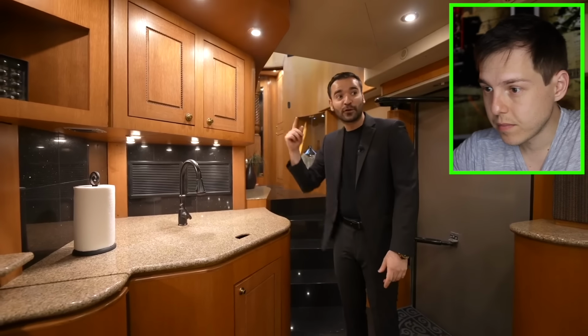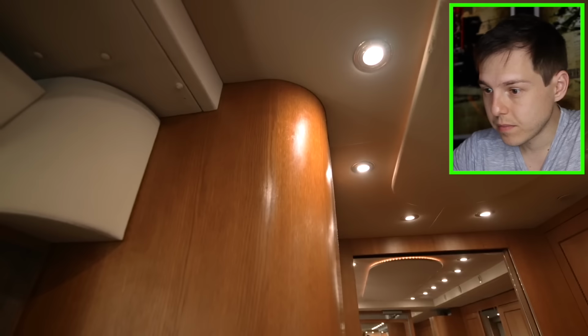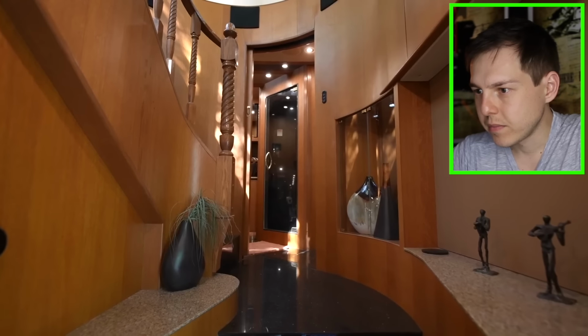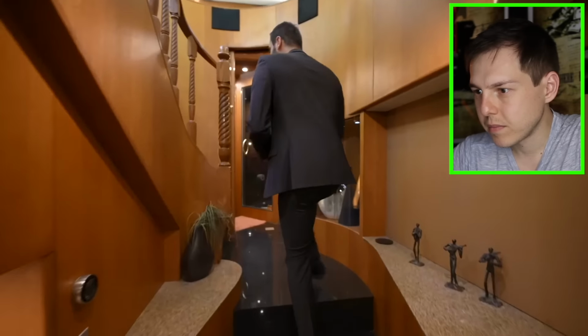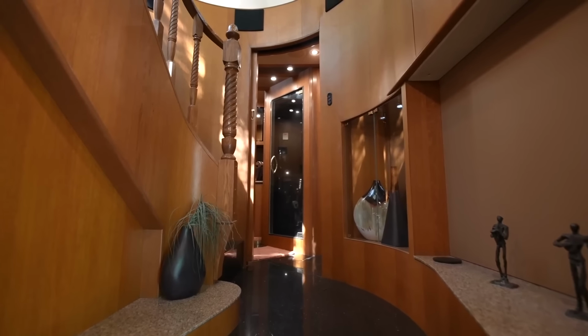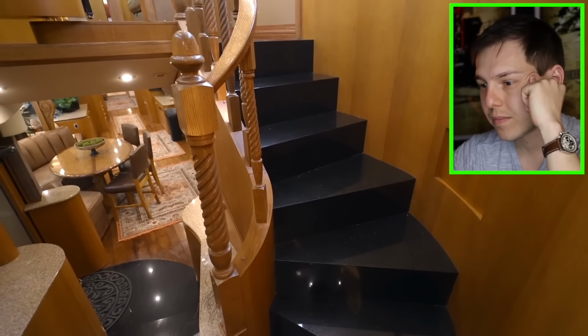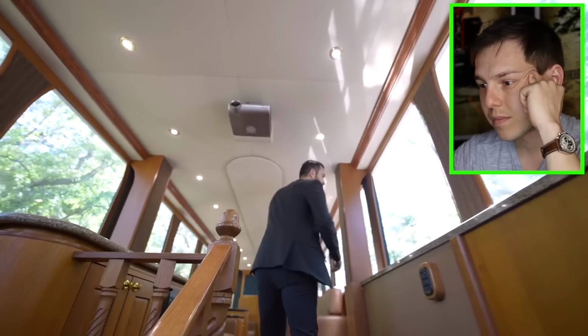Curved cabinetry. If you look around, all the edges are curved, and this is not a cheap detail to pull off. Oh my gosh, look how well it blends in. You barely even notice it. That's cool. We have the staircase taking you to the space between the first and second floor. Oh my gosh, you got a staircase in a motorhome. Big difference. And we have these granite stairs taking us to the top floor of this RV.